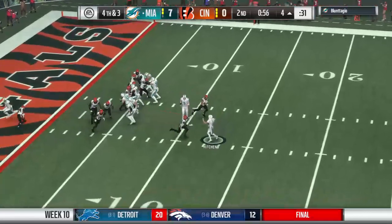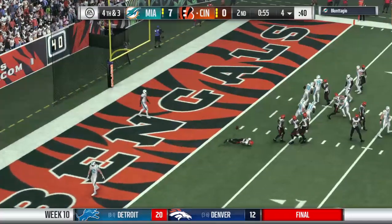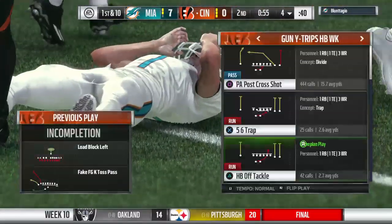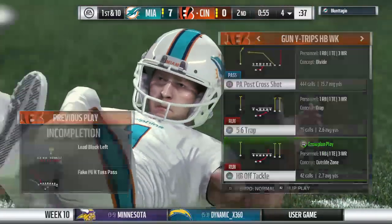Oh, they flip it to the kicker. He looks like he's going to throw it. And the gamble fails. It's incomplete. The Bengal offense now gets set to head back out onto the field.